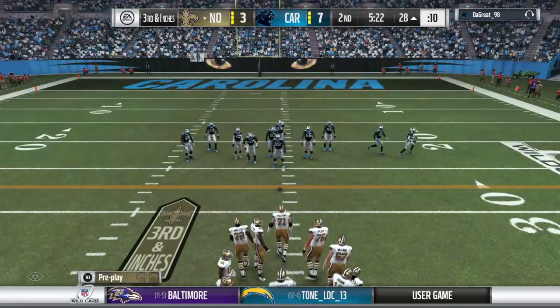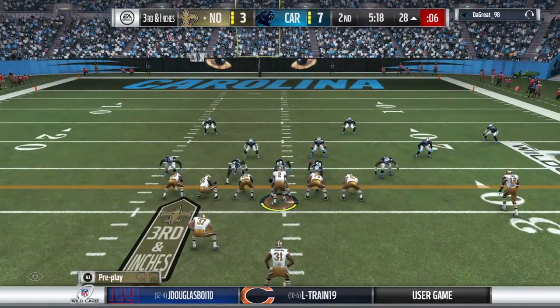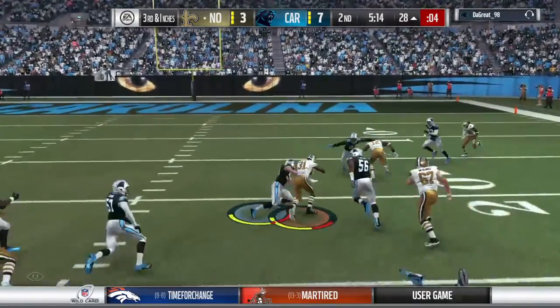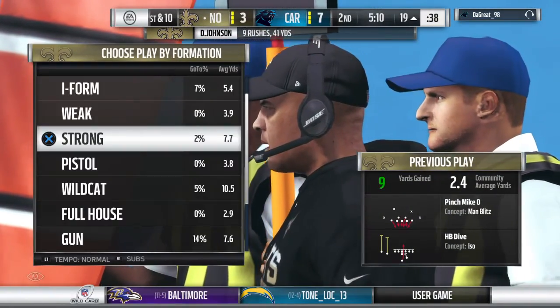Third down now following the run. And the play clock's running down. They'll try and run for it. Here's Johnson. And he will have the first down across the 20 to the 19-yard line.